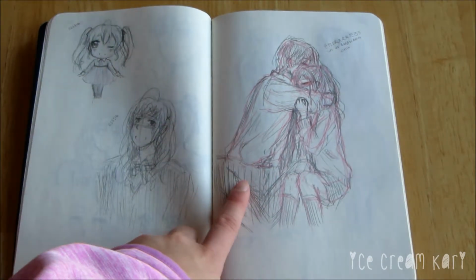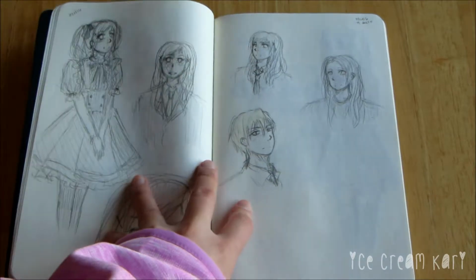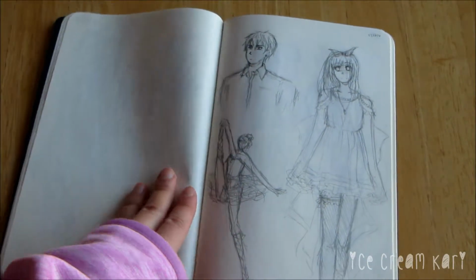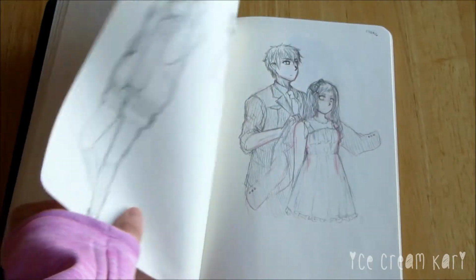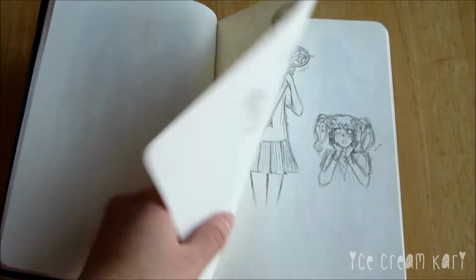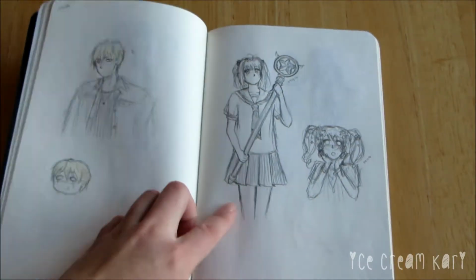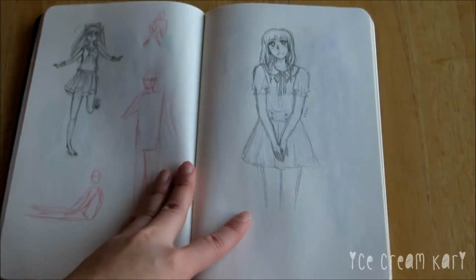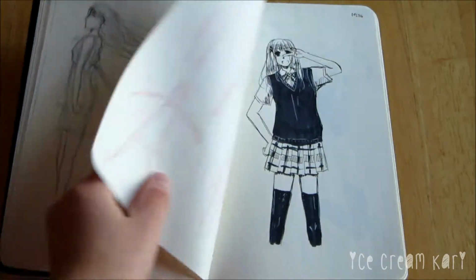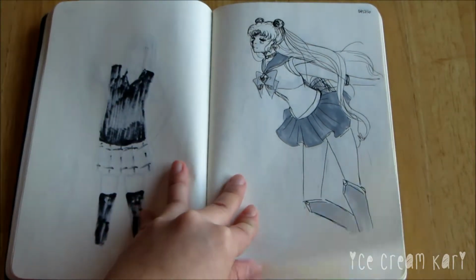This is actually a copy from some manga spread I found online. I thought it was cute. Here's Sailor Moon. Here's Kisei. I remember I really liked how this drawing came out. And here's Sakura from Cardcaptor Sakura. This is my first fountain pen doodle. And then I drew Sailor Moon right after that.